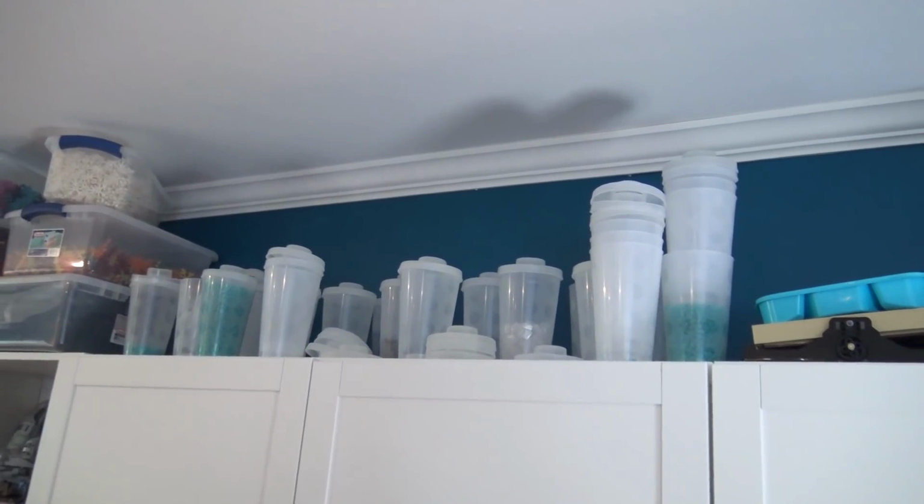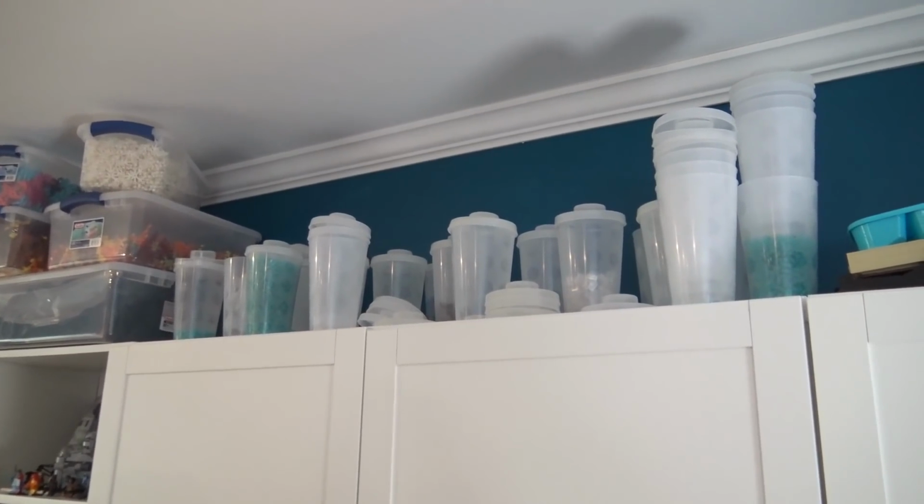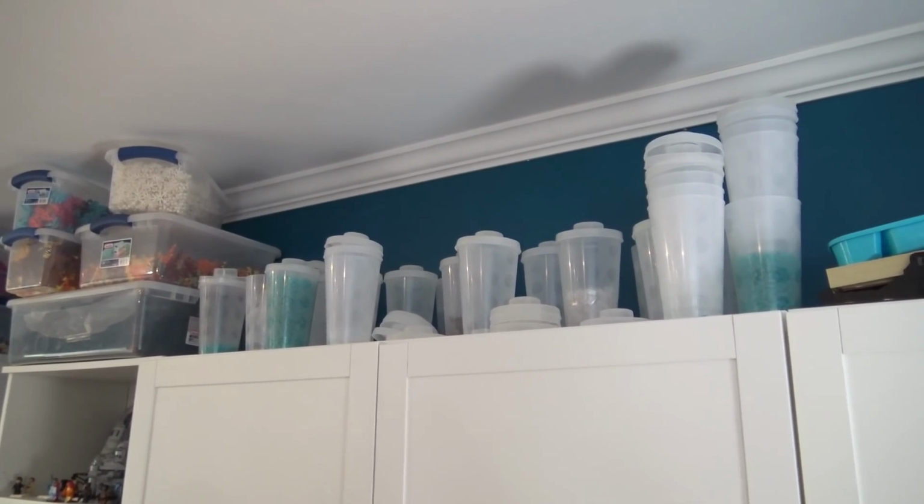So yeah, that's our... Whenever we go to the Lego store, we get as many Pick-a-Brick Cups as we can, or feel justified buying. You know, so yeah, we've collected a few over the years for sure.